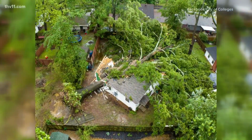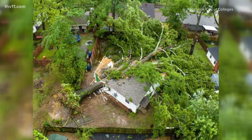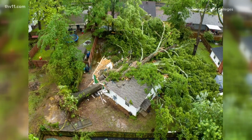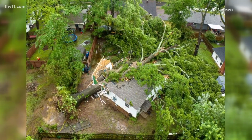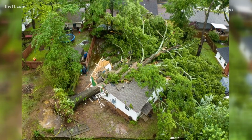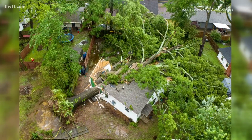Well, it's another rainy day in Arkansas, and parts of the state are already feeling the impact of the stormy weather. We're taking a look at a 600-year-old tree that fell on a house in Conway this morning. The person living there was rescued by crews and is okay, which is good news.